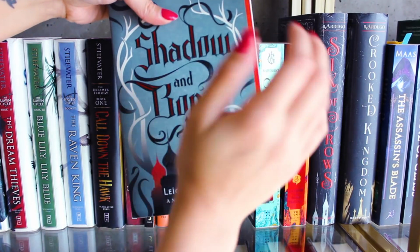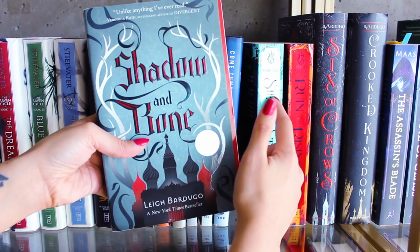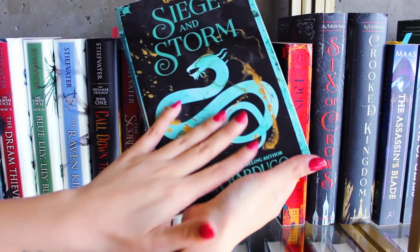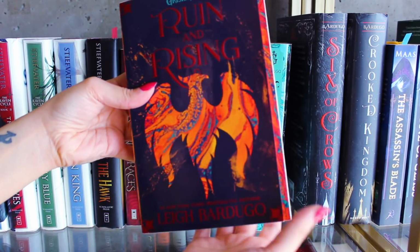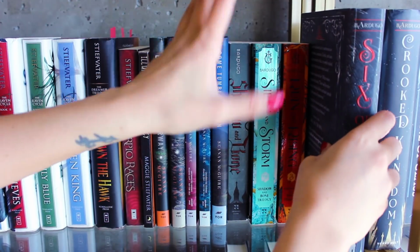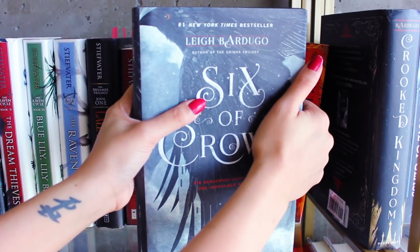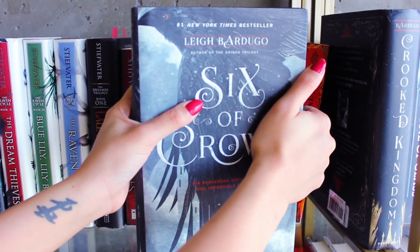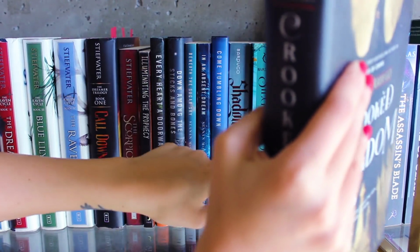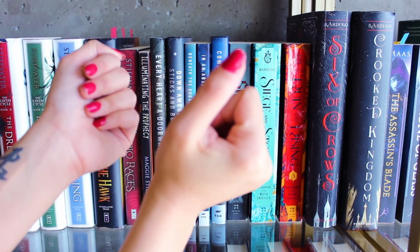We have Shadow and Bone by Leigh Bardugo. I have a different edition for the first book and the second and the third, just because I bought different editions of them. Siege and Storm. I have Ruin and Rising, probably my favorite new cover design. Then I have the iconic duo over here, the gorgeous Six of Crows. Another book where I would just like die for all the characters. Well, maybe almost all of them. Some of them are not so nice. Second book in that duology, which is Crooked Kingdom, and these two are a spin-off of the Shadow and Bone series, and it's going to be adapted for Netflix. Oh my god, I'm so excited.